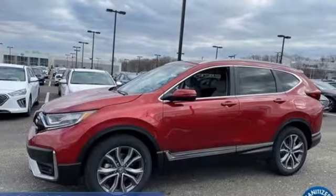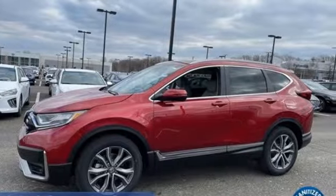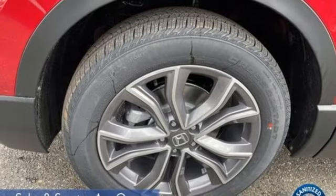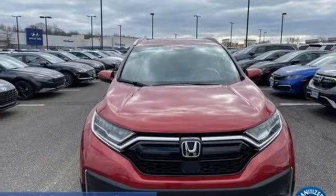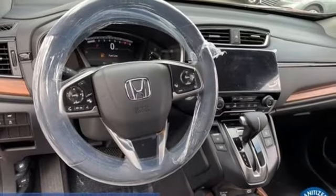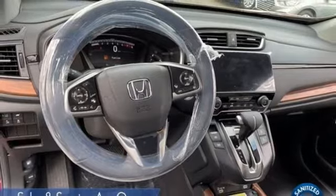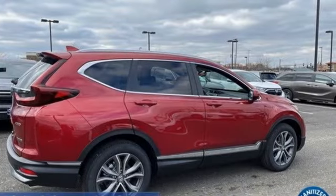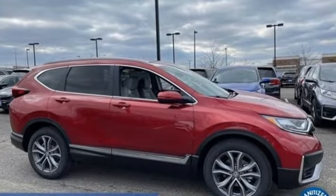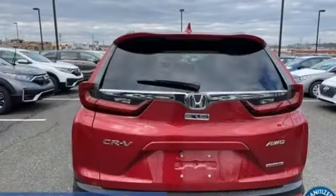Continuously variable automatic transmission, front heated leather bucket seats, integrated navigation system with voice activation, auto dimming rear view mirror, dual zone climate control, memory exterior door mirror settings, streaming audio, hands-free liftgate, inductive device charging, and intercooled turbo inline four-cylinder engine. Honda has a world-renowned reputation for reliability.